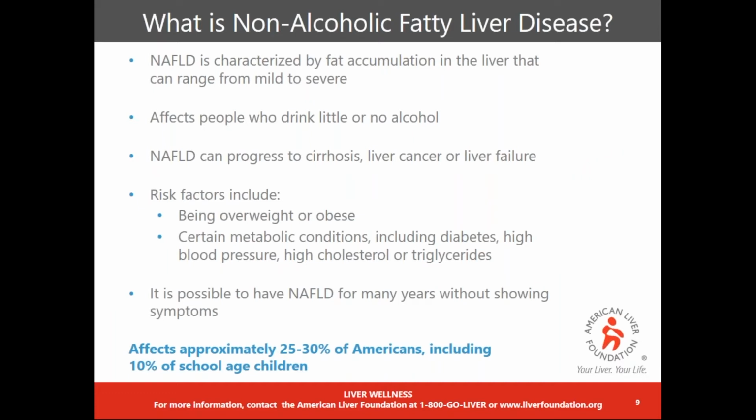So I'm going to move on to non-alcohol fatty liver disease, which we're starting to see a lot more of now. If you Google it, you'll see tons and tons of reports on it around the world, especially in the United States. So it's categorized by fat accumulation on the liver that can be mild or severe.